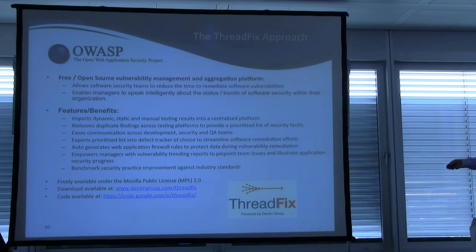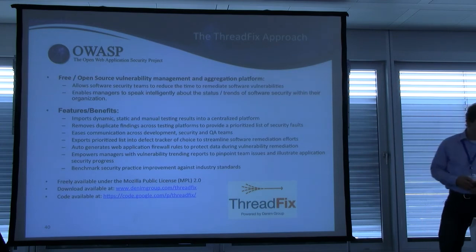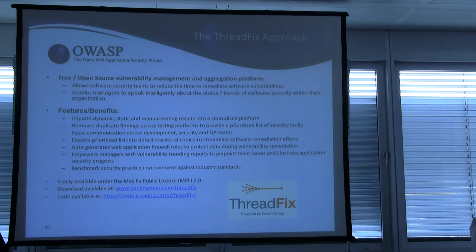This is all freely available. It's a Mozilla license 2.0. You can get the code off of Google Code, although we're probably moving to GitHub pretty soon. And some of you may have seen this if you came by yesterday in the open source showcase.